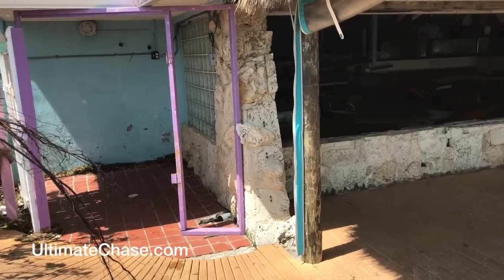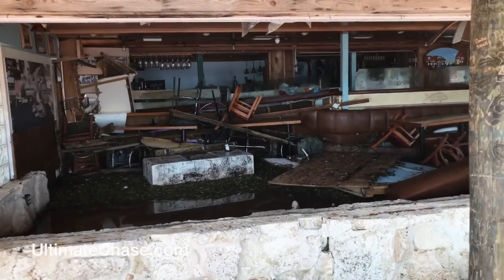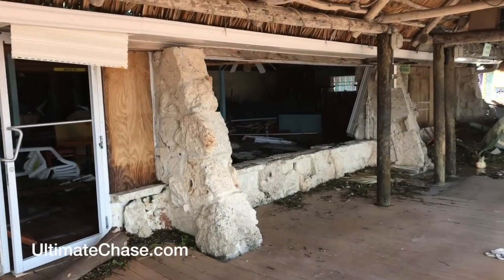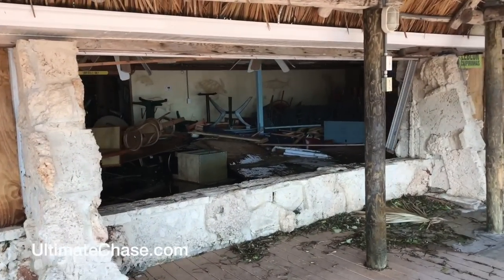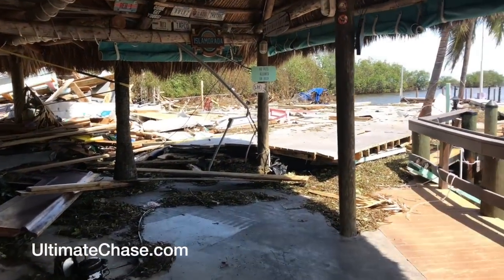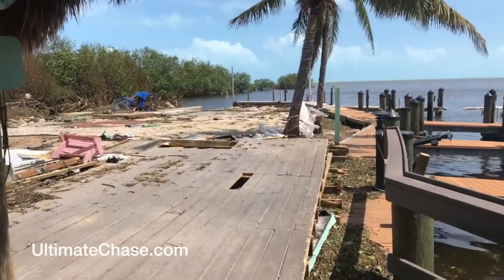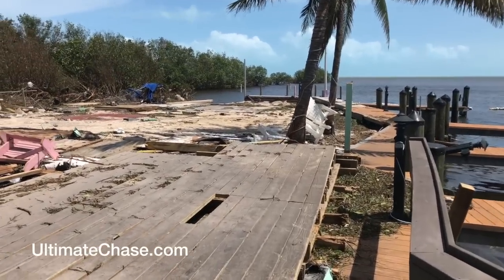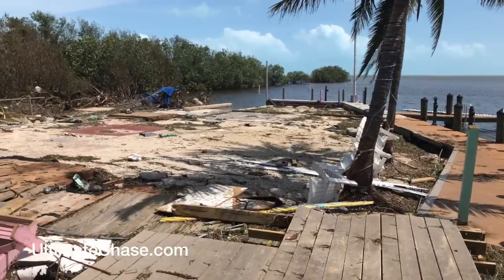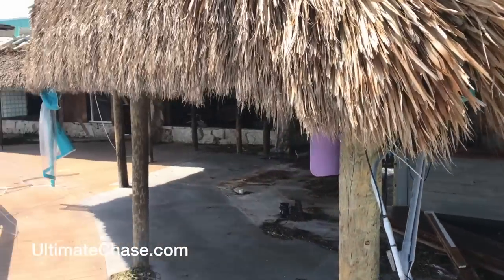So here we are at Snappers in Key Largo, Florida. And the storm surge came all the way up inside Snappers, blew out all these windows, and completely destroyed my favorite restaurant in Key Largo. I can't believe this. This place is just trashed. And out here, there used to be a bar, and it's completely gone. This was a huge bar with all kinds of stuff and all kinds of life and energy, and it's been washed away. This is all of it here. Just devastated.